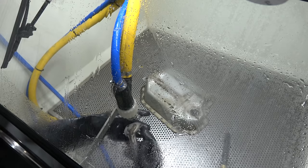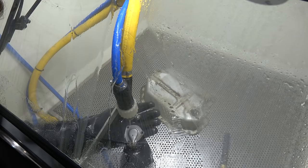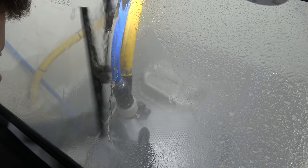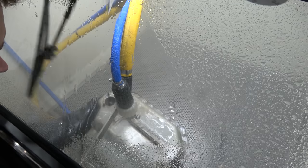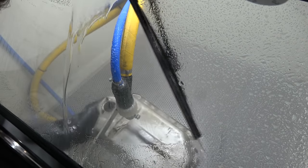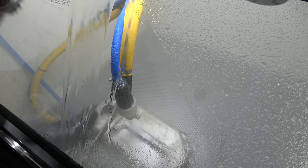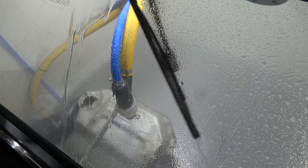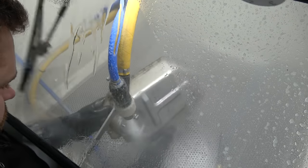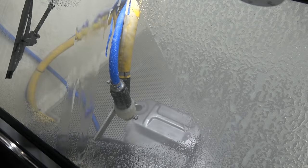Start with the small part. Instant gratification. That one is done. Goodbye, rust. Done.